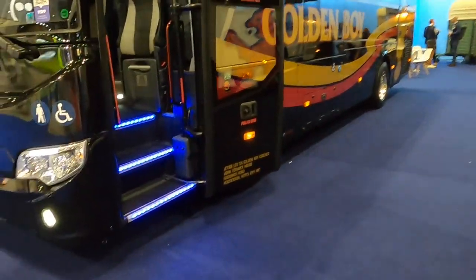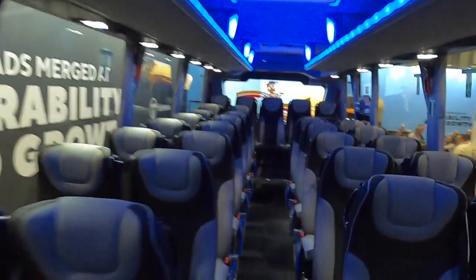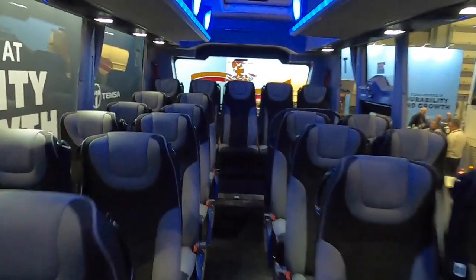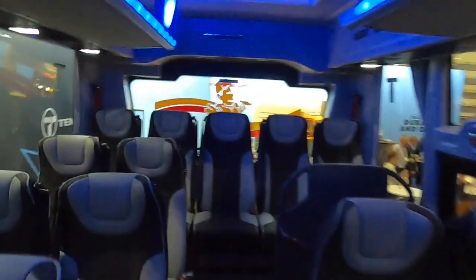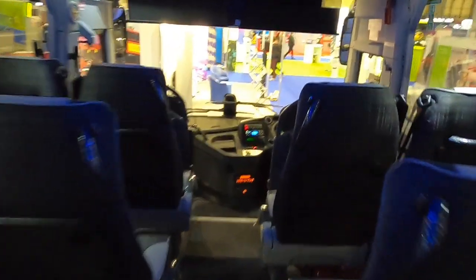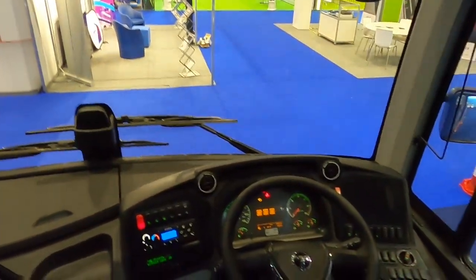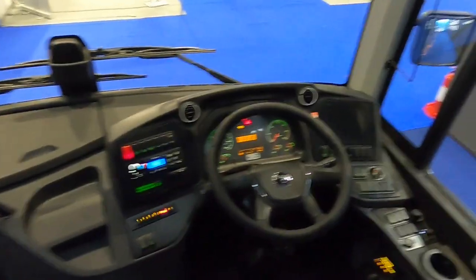Next to it we have the smaller MD9, again to PSVR specification, 39 seats, no toilets. No digital dash binnacle on this vehicle.